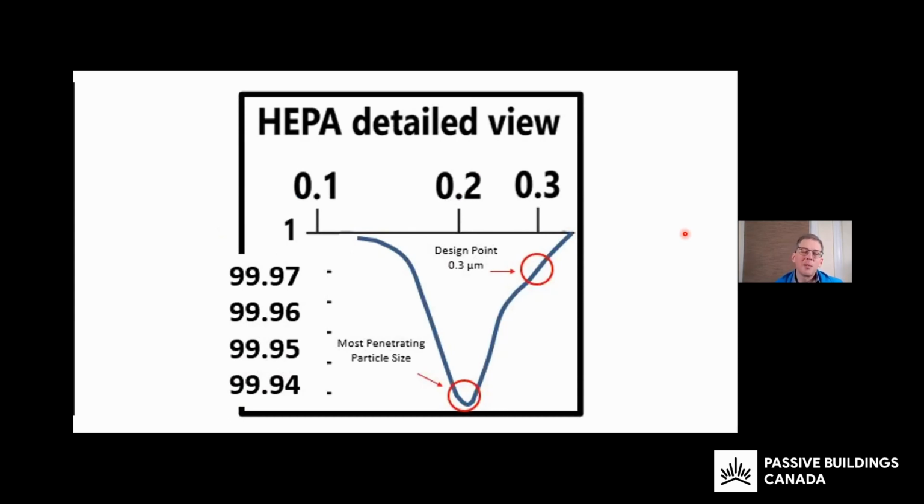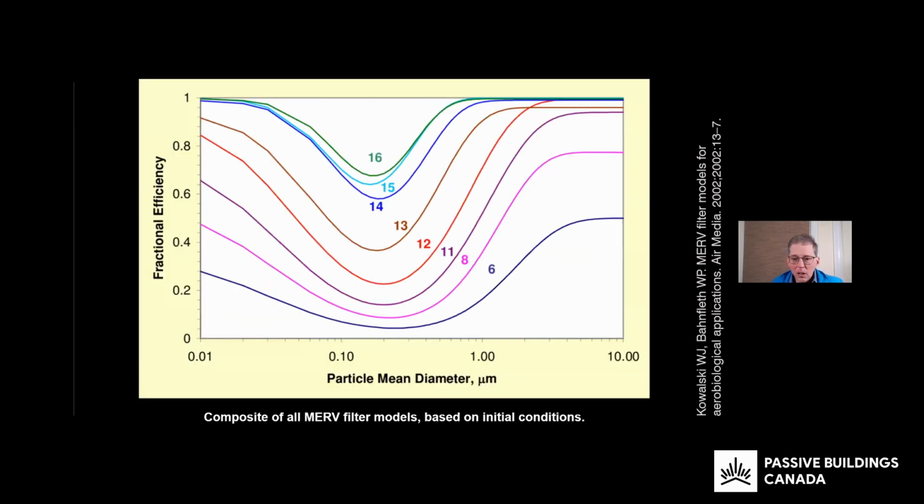So one of the things I keep seeing on portable HEPA filters is they say, oh, it captures the virus down to 0.3 microns or something like that. But no, it doesn't just drop off. It drops down a tiny little bit and then back up. So it's not that it becomes ineffective. It's actually very, very effective at all sizes.